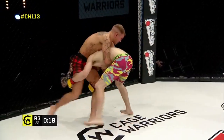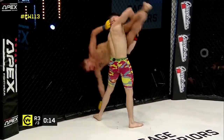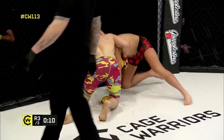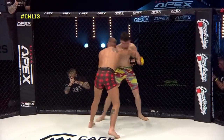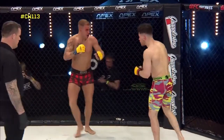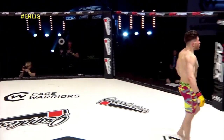Oh, big knee. A big knee. Aimable looking for the takedown. Oh, my God. He picks him up and drops him back in. Final 10 seconds. Goodwin looking to pounce. Misses the elbow. Surely it's all over. Oh, my God. What a fight.